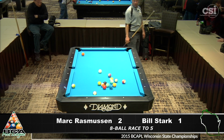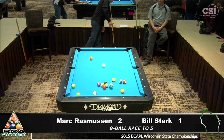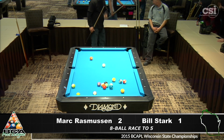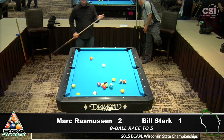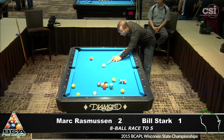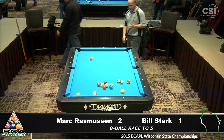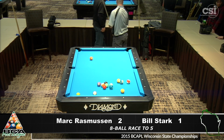You kind of hit them a glancing blow. So Bill is at the table with the choice, and he's going to play a 14 ball, and he's going to try to hit the pack, I think. He got a funny kiss and went in the side pocket, and now Mark has his choice. It's still an open table.